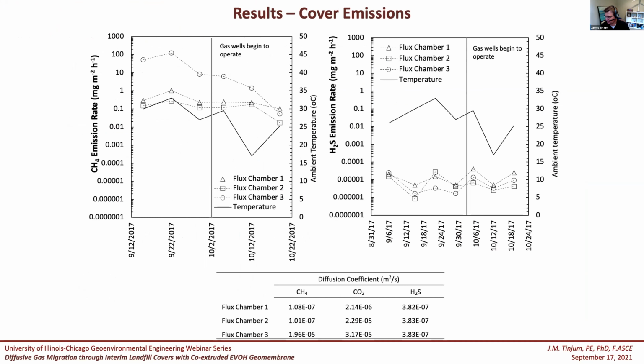So those results, over the several months that I report here, we did have them in until the freezing season. We do note that the y-axis is on a logarithmic scale, so it can be a little bit deceptive. But when those gas wells went in, within a week or two, our CH4 emission rates through the cover system dropped by approximately 1 order of magnitude or more. However, the hydrogen sulfide emission rate was relatively steady through the cover system.